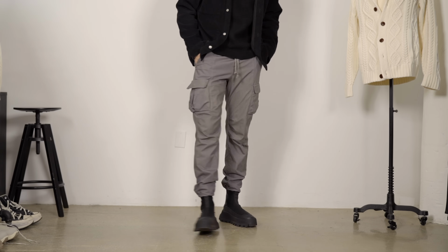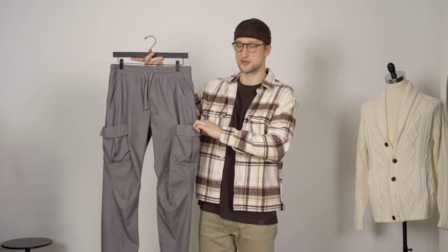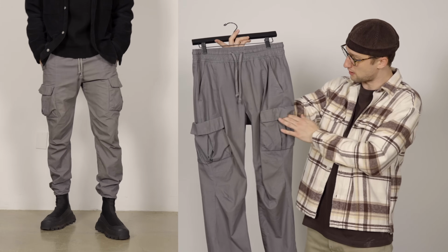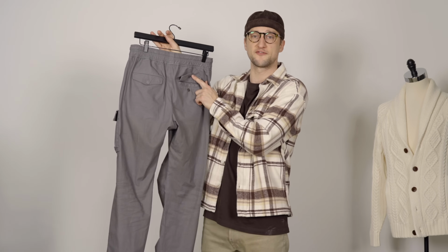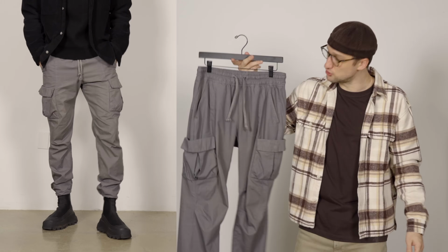So I do really love this. The paneling on this is really interesting. We've got a little seam down the front of the leg that is going straight into the pocket. The pocket now is actually detached, so you have a slip-in pocket behind the cargo pocket. The cargo pocket itself is kept simple. On the back we have, once again, these flaps. This time we have snap buttons on there, and then we have a drawstring around here, as well as that jogger upper.